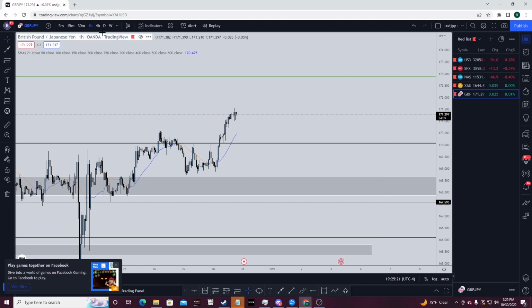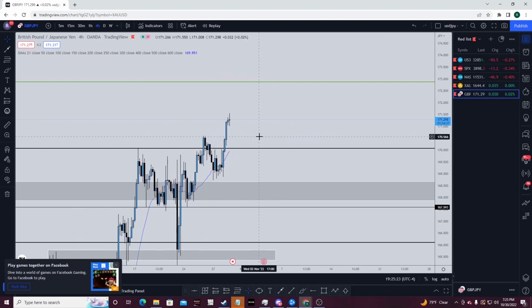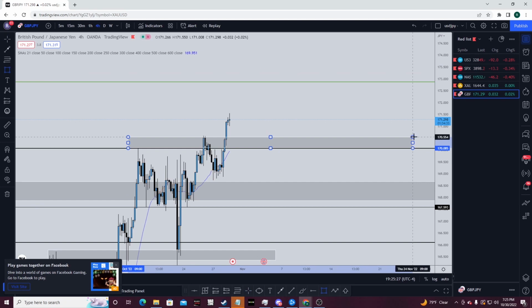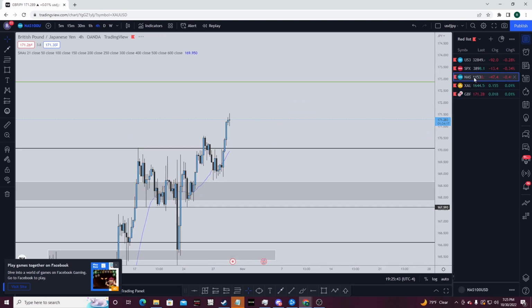Realistically, basing it off of this 4-hour time frame, the zone to start looking to buy GJ again would be this area right here, this entire range. Anywhere between 170.500 and 170 is where I would like to look to stack on a long position, to then look to target 171.500, then possibly 172 flat. That's what I would be expecting with GJ.